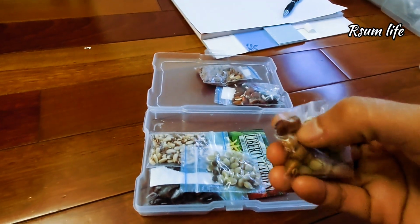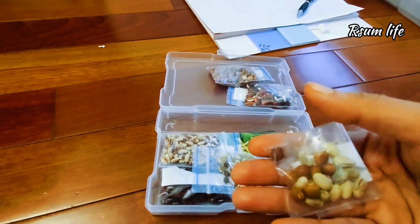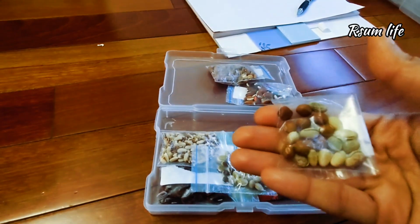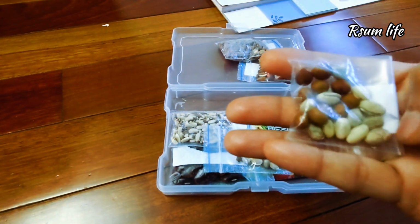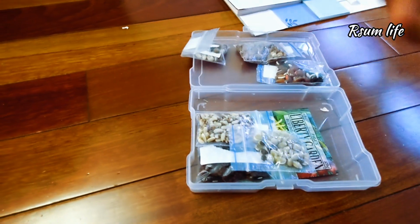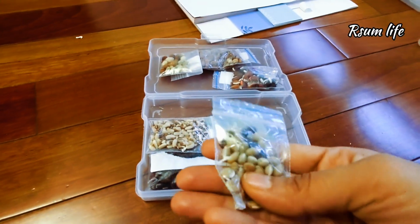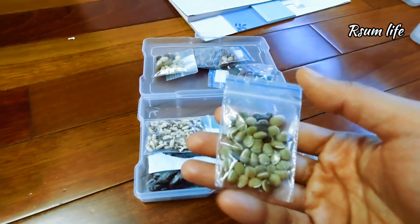And this is the wing bean seed. Wing beans, this is purely from the garden. The brown ones are the wing bean seeds. The remaining is a combination of garden and last year's seeds. I did mix it up because I can tell from the seeds which is mine and which is store-bought.